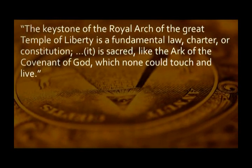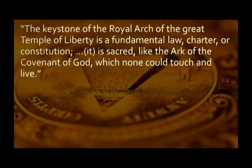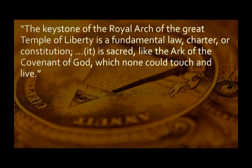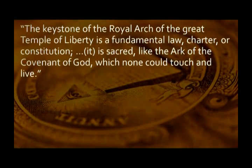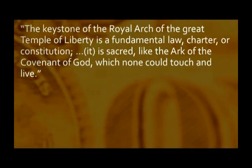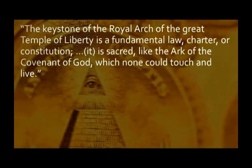Here's what Albert Pike said in Morals and Dogma about the keystone. He said, the keystone of the royal arch of the great temple of liberty is a fundamental law, charter, or constitution. That goes with what Joseph Smith said. It is sacred, like the Ark of the Covenant of God, which none could touch and live. And so here's what Albert Pike is saying: a keystone represents any kind of constitution or law or book that is sacred and makes the religion or makes everything complete.